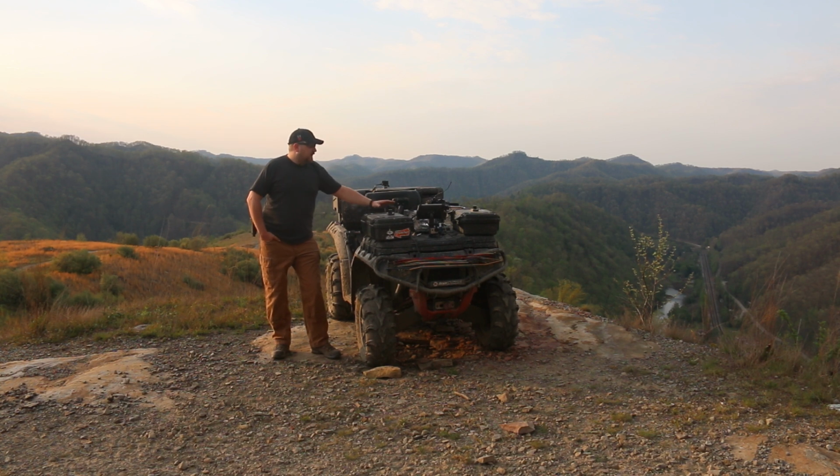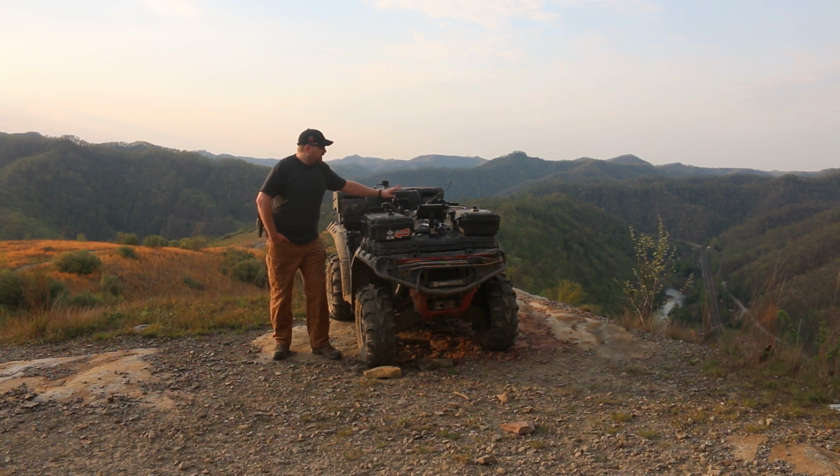I'm running a Montana 650 GPS. It's in a mount. Everything is full-time powered. GoPros, radios, everything is powered off the battery, which is an upgraded Odyssey battery, and it's about double the size of the stock battery.